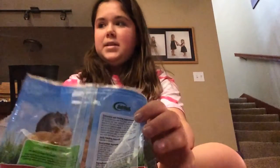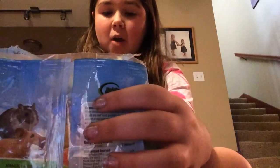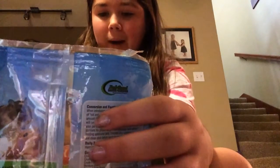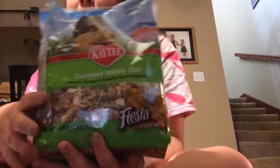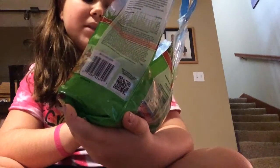And then she feeds them KT Gourmet Variety with DHA, Omega 3, and probiotics. Plus fun variety mix. It's like the Fiesta mix, I guess. I don't know what you feed your creatures. And it is for hamsters and rabbits. Well, it says hamsters and gerbils, but I'm pretty sure gerbil is pretty much the same thing as my hamster.